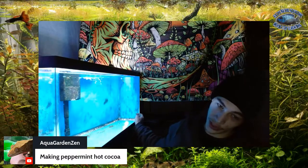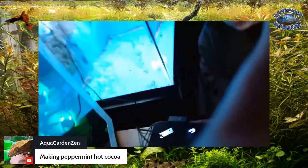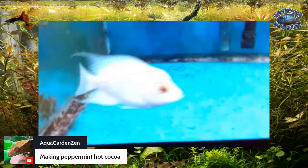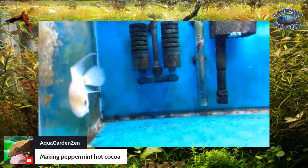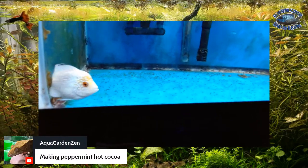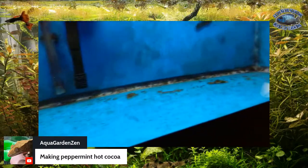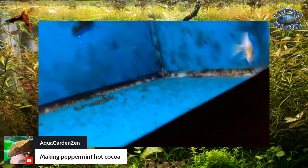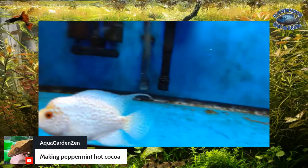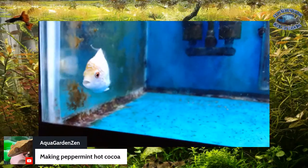I love how he flares his fins. He gets so angry. Maybe I should show you guys a flower. There he is. Or she. Still not sure. I love how this fish postures. Greg, are you watching this? You better get back. Look at the screen.